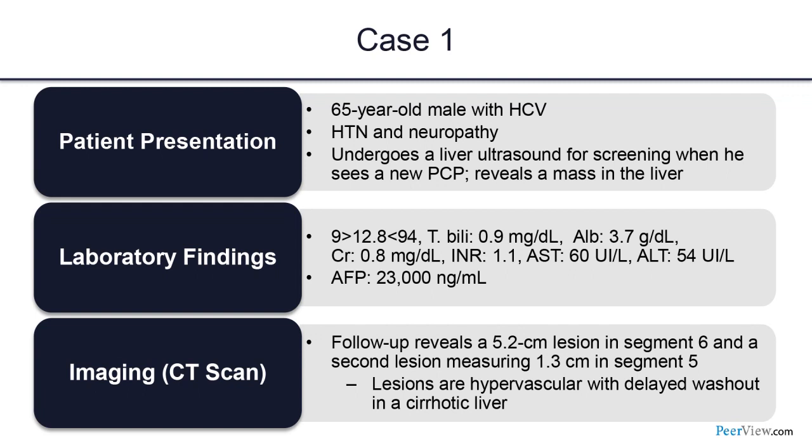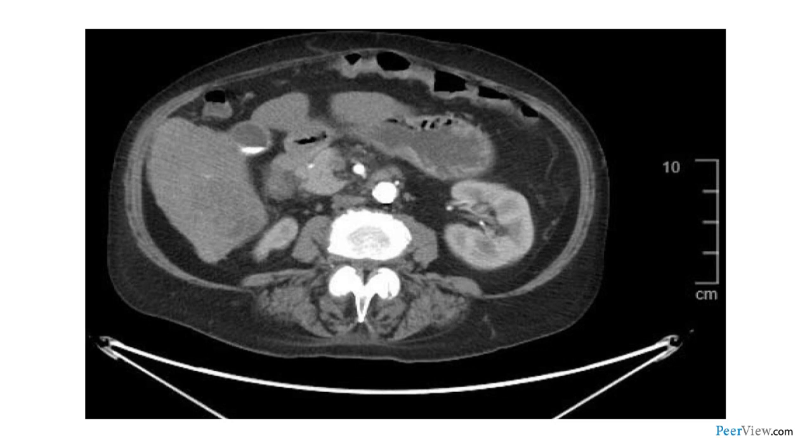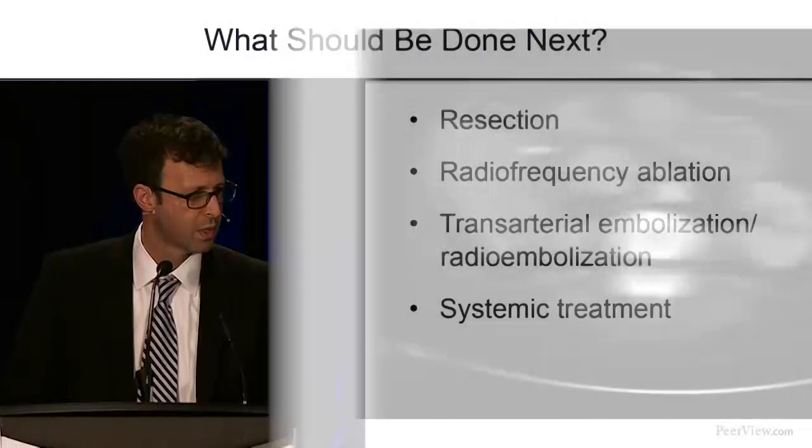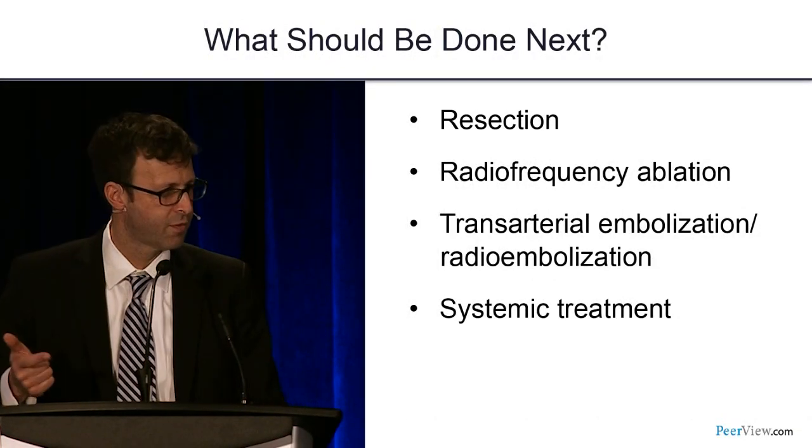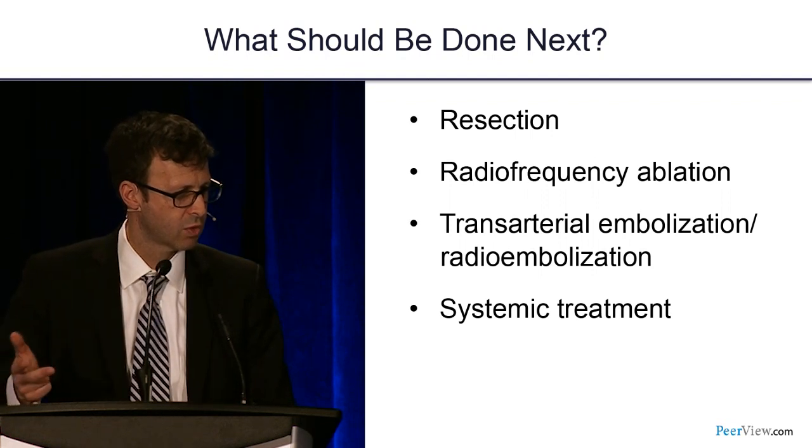Because, as we know, about a third of patients do not make AFP. But needless to say, we know from several prospective studies that a high AFP is not a good prognosis. But here, this is a patient who has a solitary lesion with maybe a small satellite in the right lobe. On this image, you see the tumor slightly with a blush, the main lesion. So what should be done next? Resection, RFA, TACE, systemic treatment.